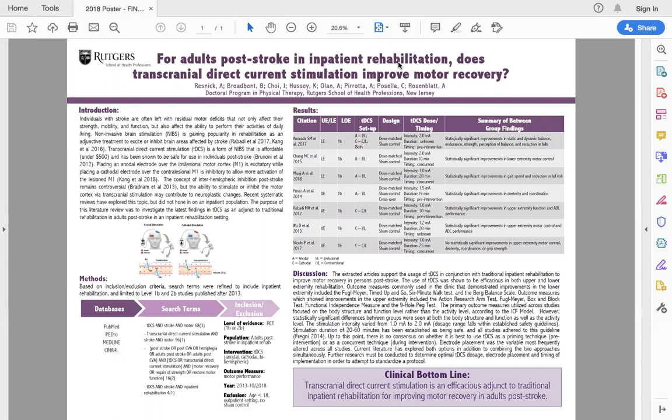There have been some recent systematic reviews in the last 5 years exploring this topic in chronic stroke, but they didn't hone in on the acute or subacute population post-stroke, specifically those in inpatient rehabilitation. So the overall purpose of the critical review that my students and I performed was to investigate the latest findings in TDCS as an adjunct to traditional rehabilitation in adults post-stroke, specifically in an inpatient rehab setting.